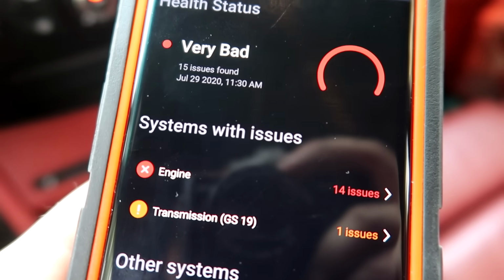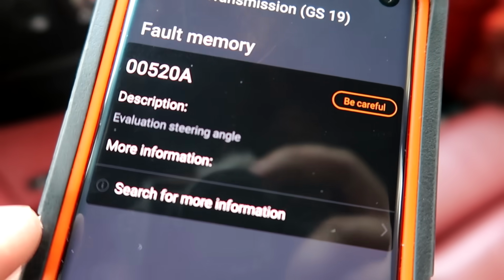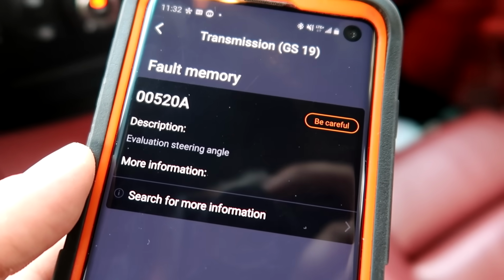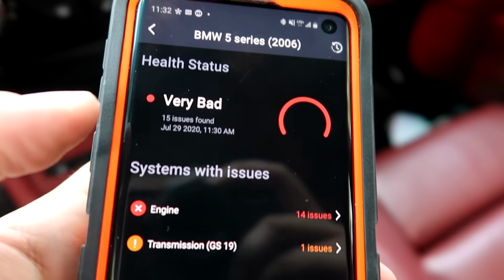All right, so we've gone from 60 something issues to 15, 14 in the engine, 1 in the transmission. Let's click the transmission first and just see what it says. Evaluation steering angle, that is not a big deal. That might be something that will reset after we drive it a little bit, or maybe needs an alignment or something. I'm not too worried about that just yet.